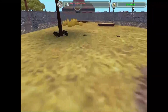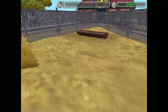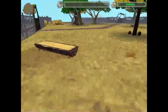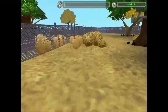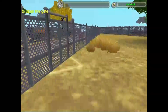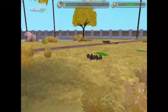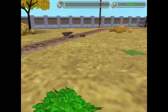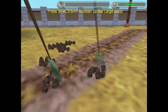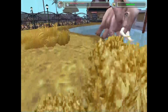Oh, gosh, that zebra's been eating a lot. Maybe that zebra's having something going on with their bowel movements. She's pooping a lot, which is unusual. And I got the elephant. Oh, why do these animals keep pooping? That's just gross. I've hired enough zookeepers to take care of the job.